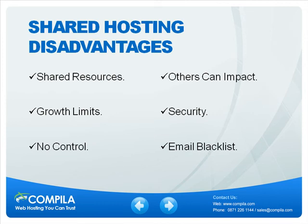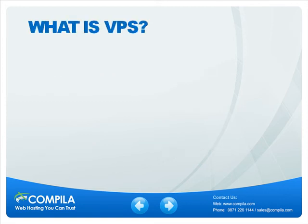And finally, there is the possibility of being on an email blacklist. If one of the other users on the shared server violates any email rules, then the whole server can be blacklisted, which means that your website can be tarnished without you even knowing it. This is a common problem, unfortunately, and Google knows about these blacklists, and it can affect your search engine rankings too.